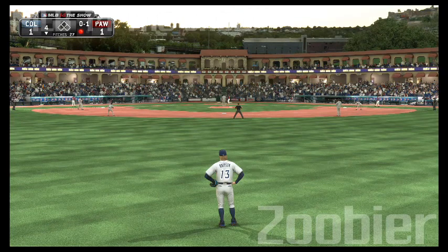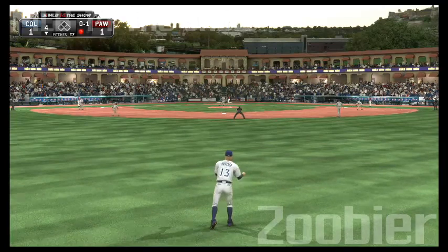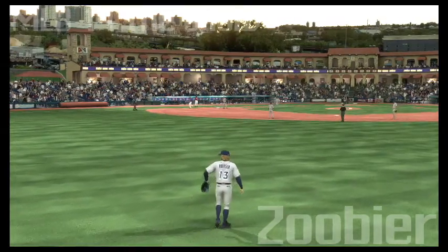Joaquin Ramirez will dig in here. He flew out his first time around. And this ball swung on and hit on the ground. Throw to first will get him. Already two away here in the home fourth.